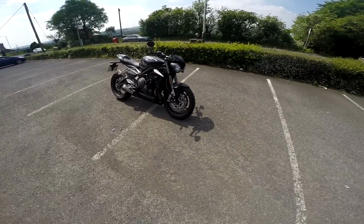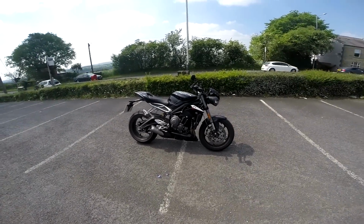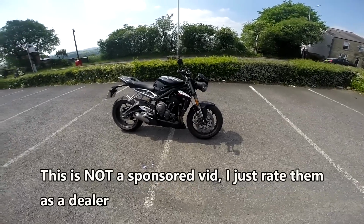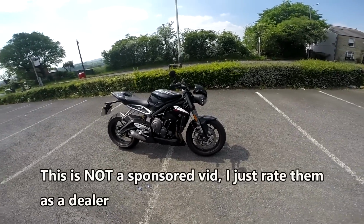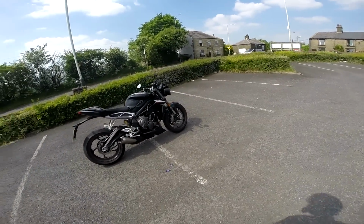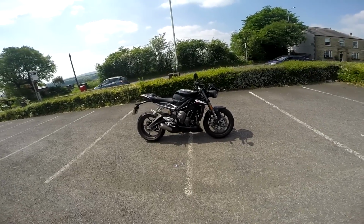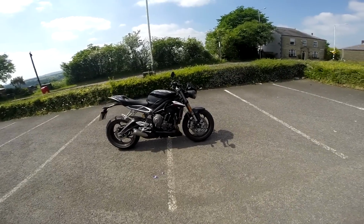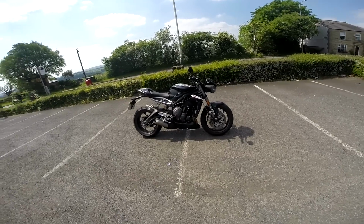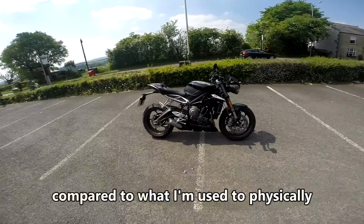It's the same dealer that I got my Tiger Explorer from. So I trust these dealers, they are very good people. And if you're looking for a good deal on Triumphs in the Manchester area, they're certainly the first choice you should choose. However, this bike, just to look at it, looks-wise, there's obviously quite a lot that's changed from the original Street Triple or the 675 version, but it's all roughly the same sort of silhouette, if you will. It's a smaller bike, quite small for me to sit on, but it feels lovely.